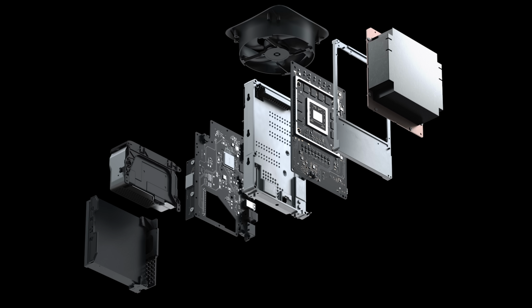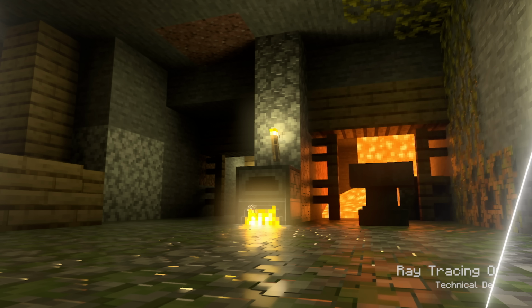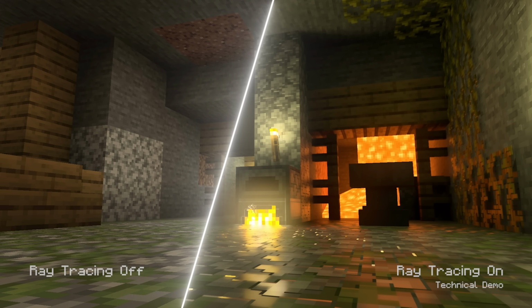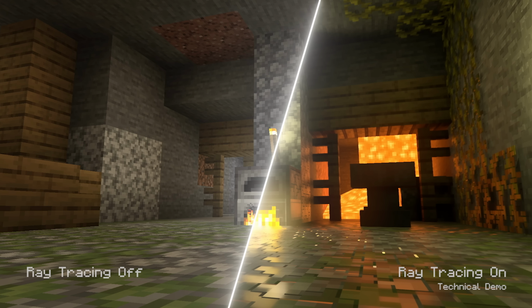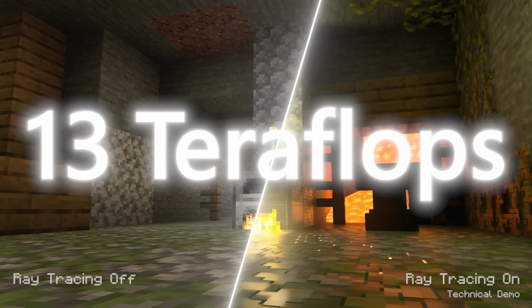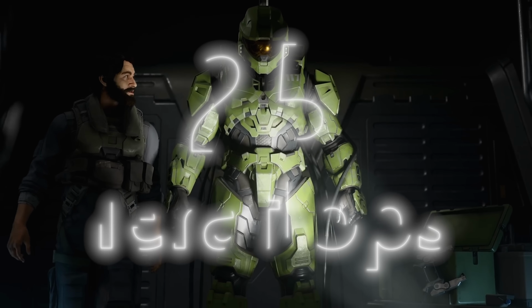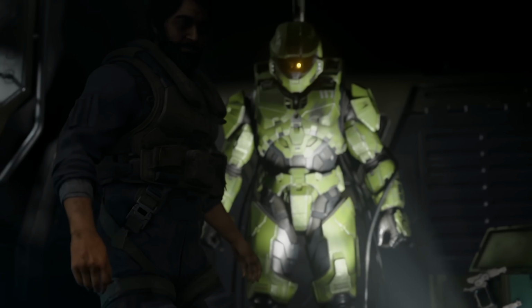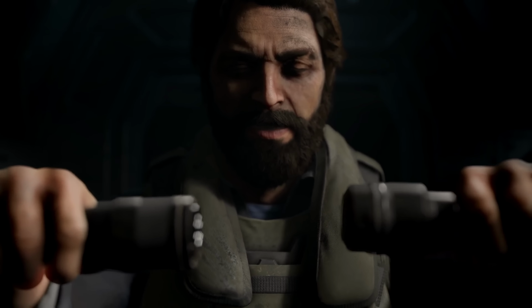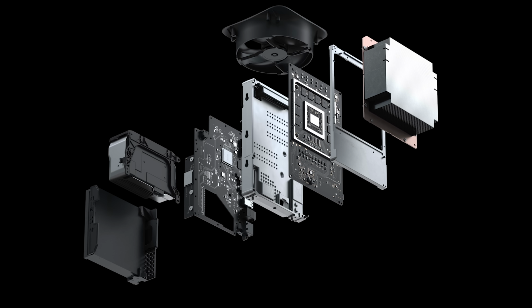Oh, and the hardware accelerated bit. It just means it's tapping directly into the power of the GPU, which has been designed with ray tracing in mind, rather than relying on software to handle the calculations. Achieving the same results without hardware acceleration would have eaten up over 13 teraflops, according to Xbox system architect Andrew Goosen. Taking this approach means the console has the equivalent of over 25 teraflops to play with, just for ray tracing. It's just another example of how specs are important, but it's what you do with them that really counts. And Xbox Series X is doing everything it can to squeeze every last drop out of its already impressive hardware.